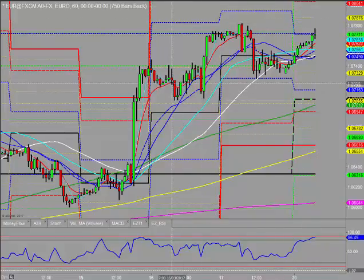News-wise, there's very little in terms of significant news out this morning. There's some really low value data coming out. House price index already came out for the UK. Other data is very low impact.